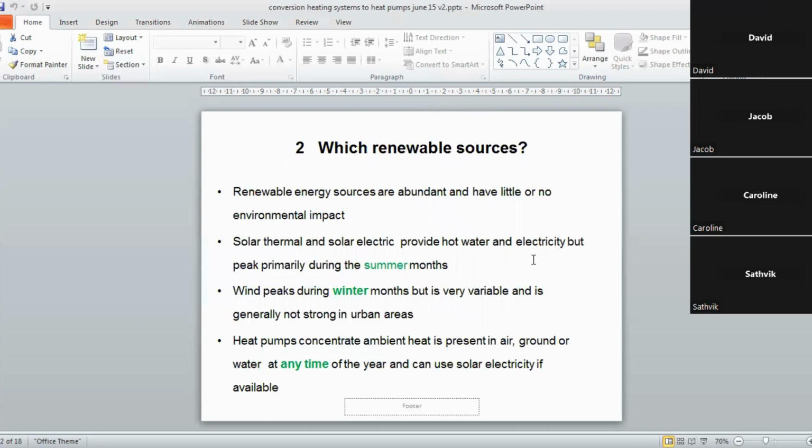Now, this slide, I think, is also fairly self-evident, but I just want to go through it slowly. The reason for renewable energy sources is they have little or no environmental impact. Solar thermal and solar electric peak during the summer, but what we really want to do is to heat our house in the winter. Wind energy peaks in the winter. It's very variable and is generally not strong in urban areas. Most of the wind turbines are now going out at sea. So there are all sorts of issues with transmission and distribution.